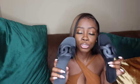These were my first pair of shoes that I purchased from Shein. I'm gonna be honest with y'all, I am highly disappointed. These shoes are extremely flimsy, cheap. I'm not a fan of rubber shoes. Honestly, I didn't know that it was rubber. I looked at the photos. It had a lot of reviews, and I didn't realize it was rubber until it came. Highly disappointed. Really hate these shoes.